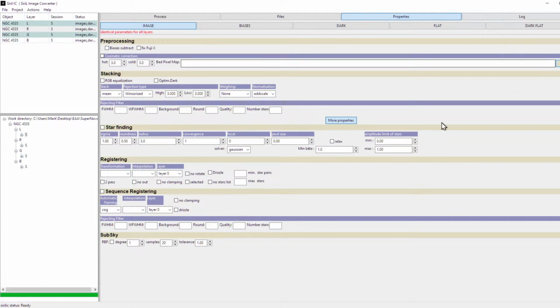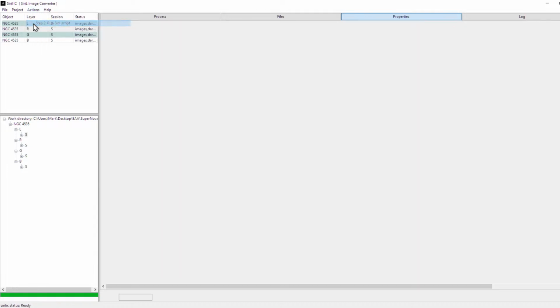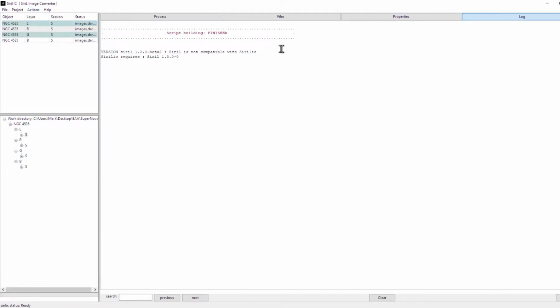All right. Oh, is it finished? I get distracted. Okay, looks like it's finished. Let's try and run the script. We'll see what happens. And aha, version 1.2.0 beta is not compatible with Sirilic. So we need Siril version 1.3.0. So okay, I'm going to go ahead and save this project, and we'll see if we can open it in the old Sirilic.